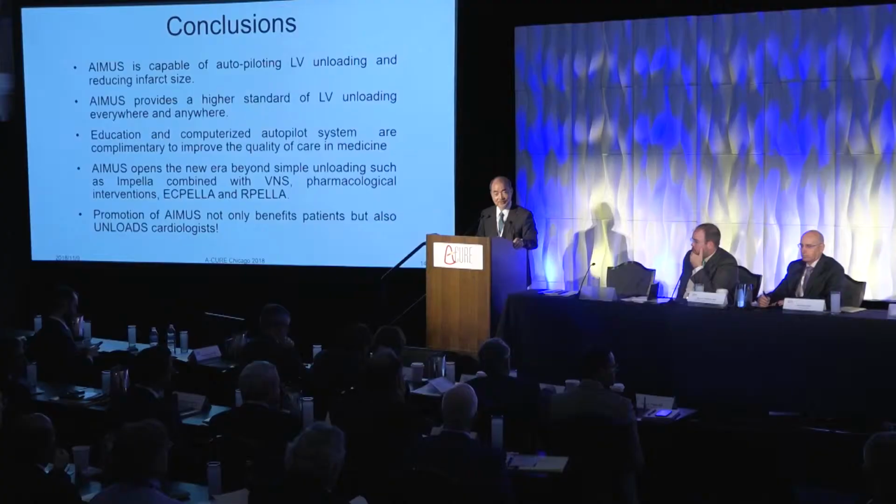Then a month later, we evaluate the infarction size. That's our standard protocol. So during the unloading, it's continuous. So we can't really compare which is better, intermittent or continuous. We don't have data yet.